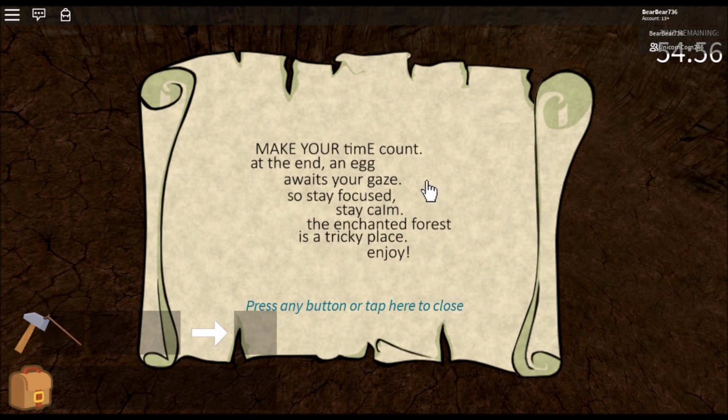Wait. What? That doesn't make... What? What doesn't? Okay. Go to the password. Passcode thing. Put... Make your... wait. Stop. I'm not done yet. Make your, wait. And then just put E, because that's... no. Yeah. There's nothing we can do.